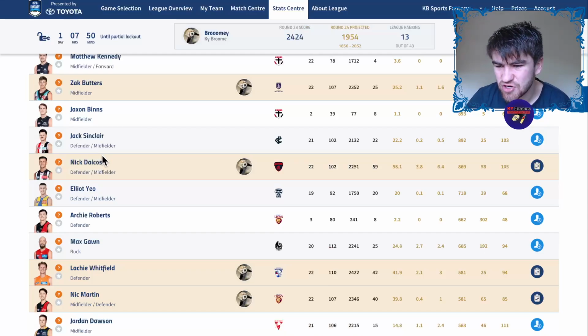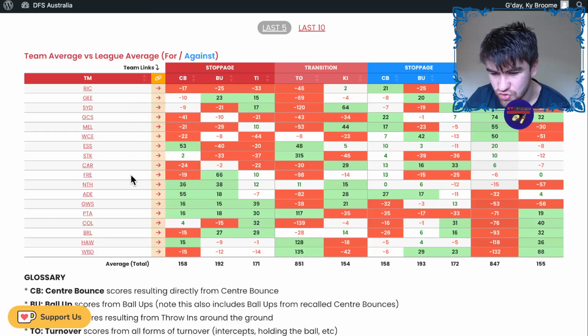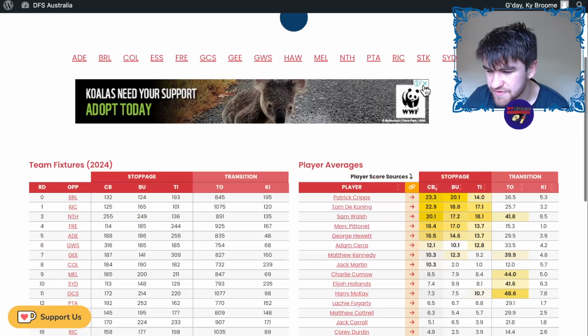Nick Dacos, Melbourne matchup, they are depleted. Let's just see the Melbourne scoring methods. Here we go. One second. Where are they? They're here. Yeah, I don't mind that. I think they have a positive record that should help Nick Dacos.